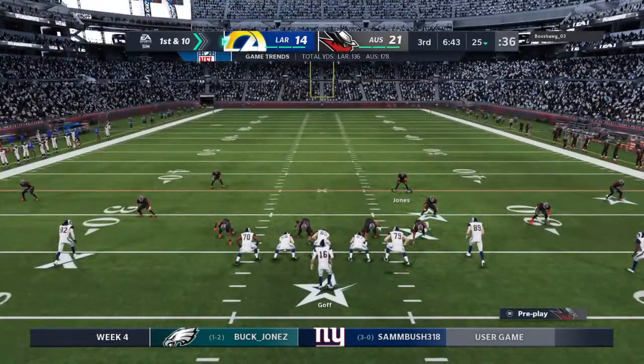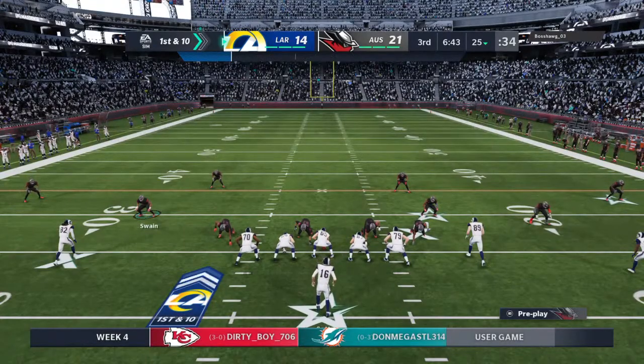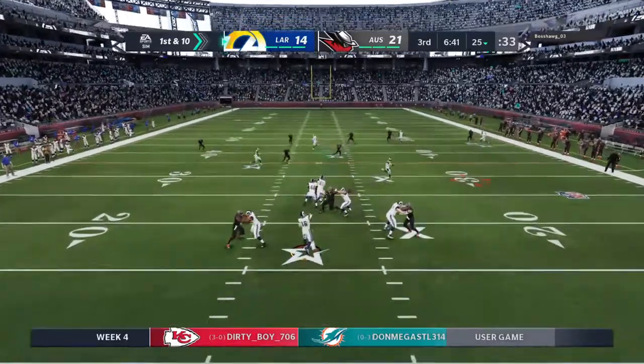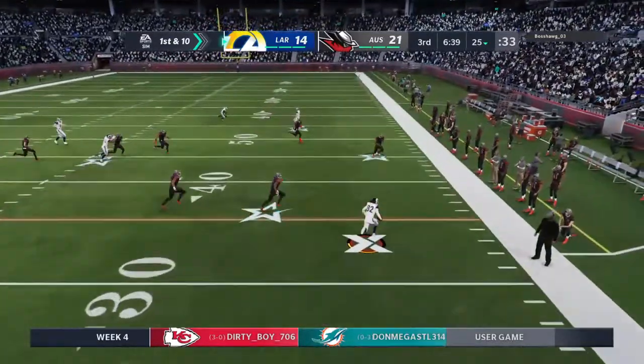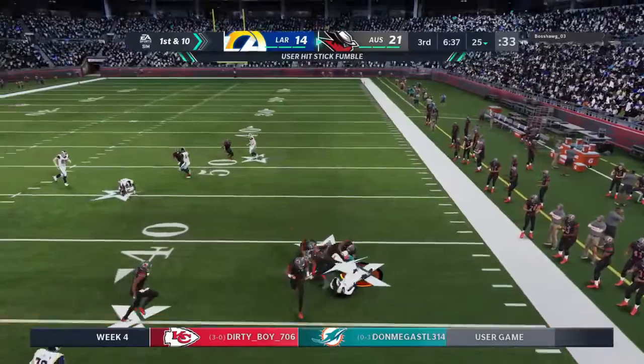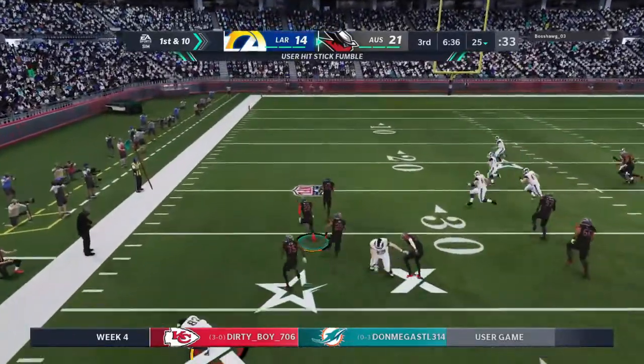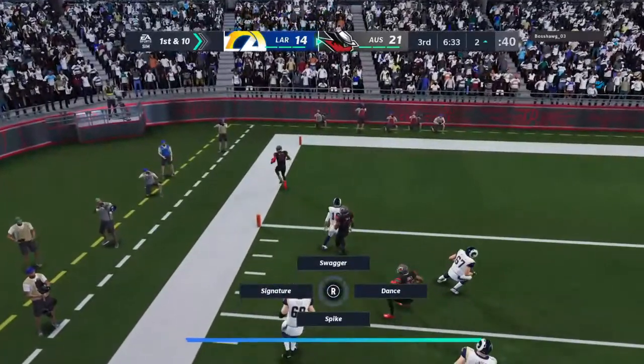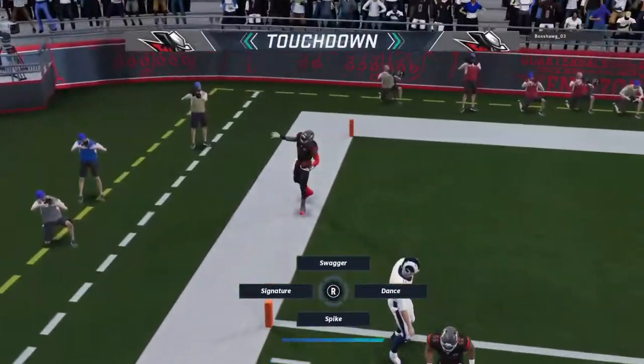Set to begin their next drive, the Rams offense at the line. And they had the fumble last time that led to a touchdown. That's a no-no. We'll see what they do here this go around. He lost the football, and this will be scooped up by the defense. And he's going to bring the football back for a touchdown.